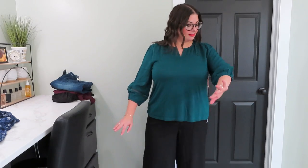It has some stretch to it. It has a balloon sleeve with that little detail. So it's not as bad as I thought. As we all know, I would tuck it in anyway. Here's the pants. The pants are also by Democracy.